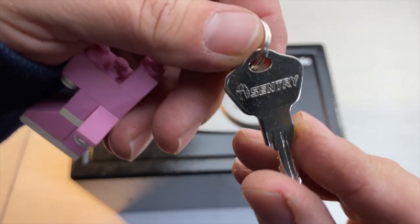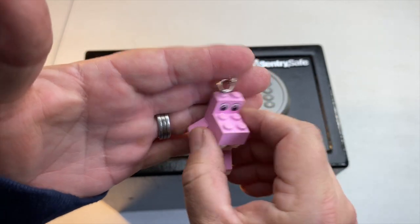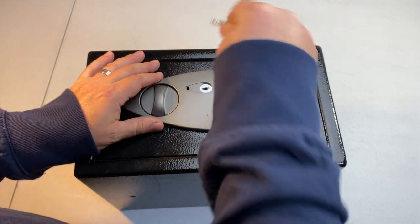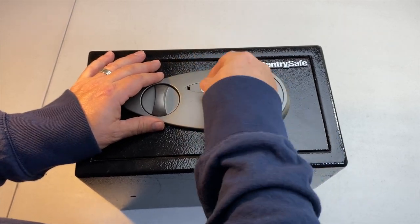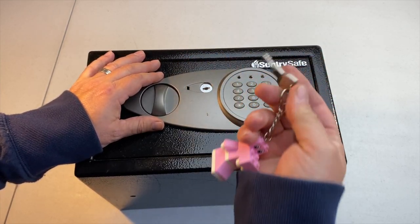Check this out though. It says Sentry on it. This key, I don't know if you remember me finding this key. If I showed that, I don't remember. I already tried this key. Unfortunately, that doesn't work. It does not go in there at all. It's not the right key for this safe. It's not going in at all.